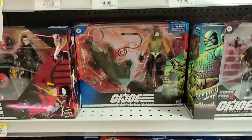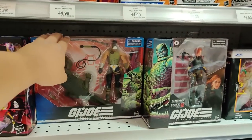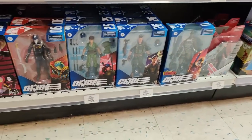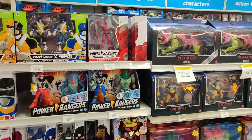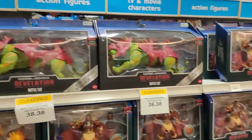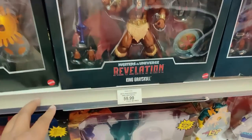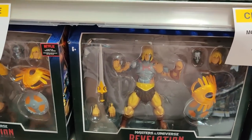We have a whole bunch of Croc Masters. Of course there's no price. A ton of them too. At least 8 Croc Masters there. Scarlett, $44.99 for Joes. My god, just crazy. If this keeps up, it's going to be harder and harder to collect Joes at Toys R Us. Battle Cat on the Revelations line is on sale for $38.38. That awesome King Grayskull for $60. You've got to be kidding me. Just crazy. $49.99 for Faker.